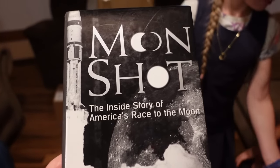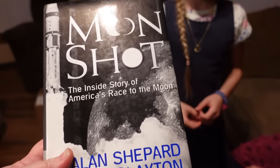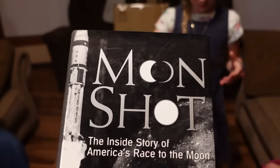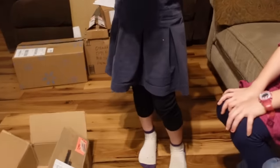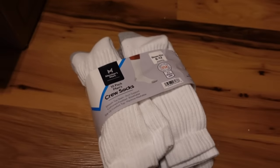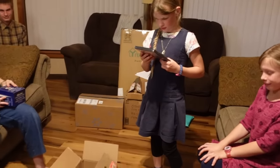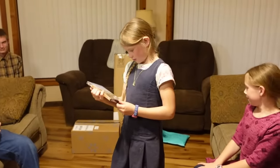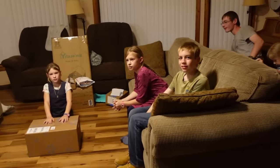Moonshot. The Inside Story of America's Race to the Moon. Introduction by Neil Armstrong, too. Ooh. Oh, it's by Alan Shepard. Awesome. Let me see. And socks. We always need socks. Very thoughtful gifts. Thank you. Did I show everything up front? I showed the DVD and the socks. I think I got everything up to the camera there. So, thank you so much. Thank you. Thank you. All right, got another one.